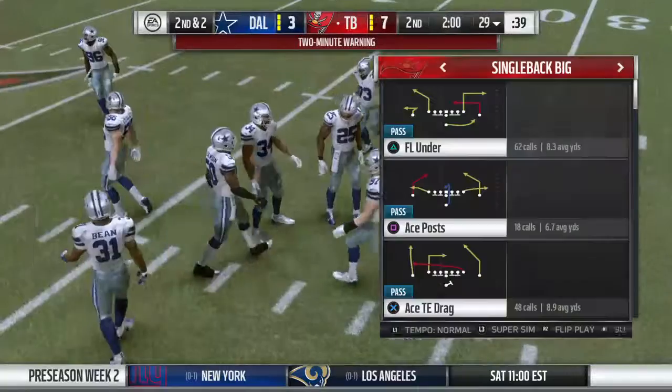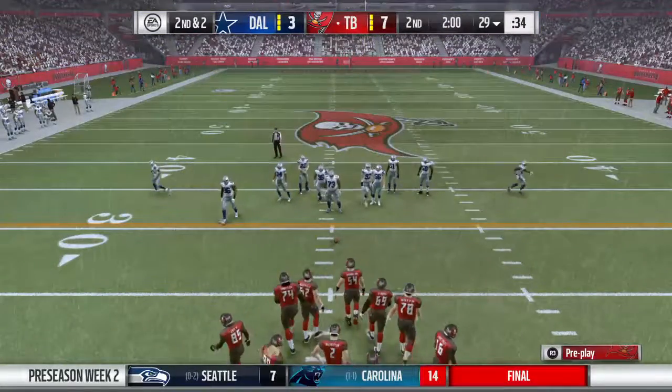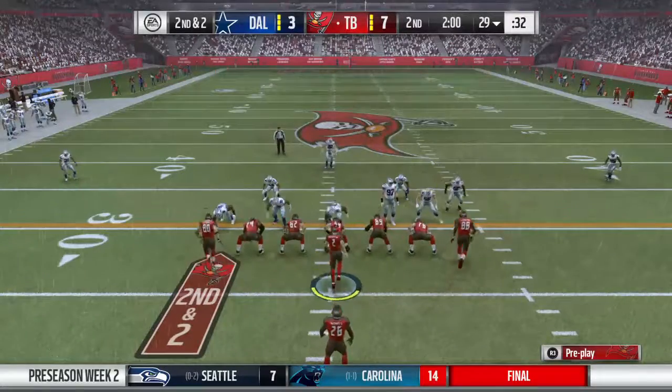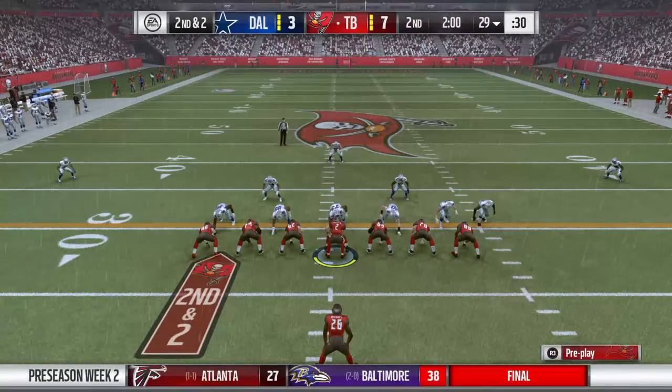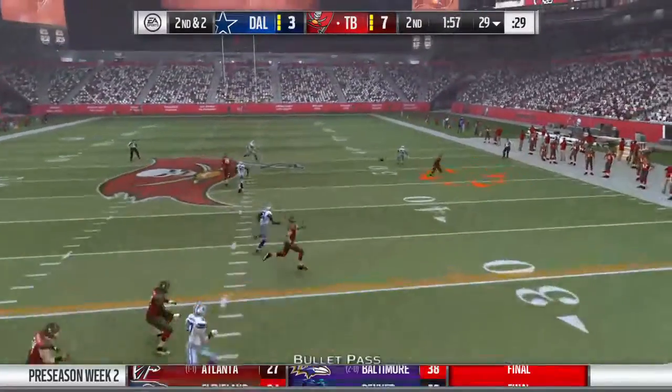Minutes to play here in the first half. We'll come back to Tampa after this timeout. A reminder, coming up at halftime, Larry Ridley will join us from Orlando with our halftime report, but business to take care of before that.